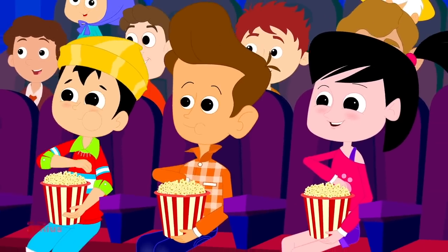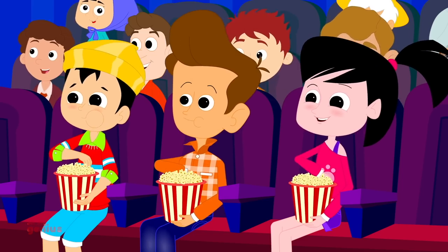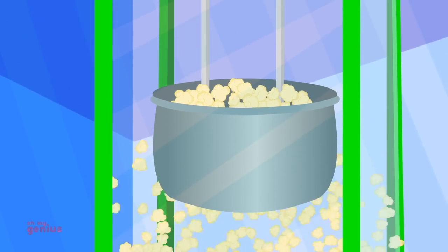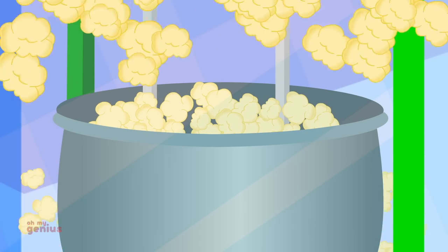Popcorn in a pot, popping, popping, never stopping, popcorn in a pot. Popcorn in a pot, popcorn in a pot, popping, popping, never stopping, popcorn in a pot.